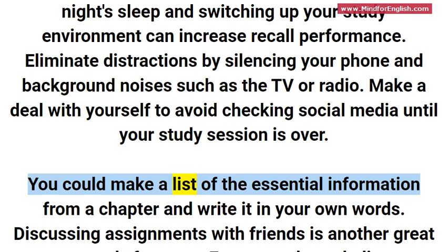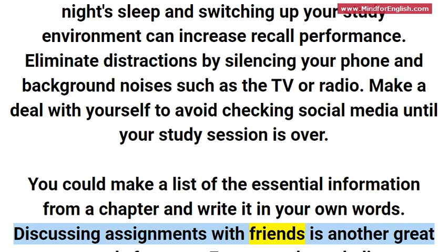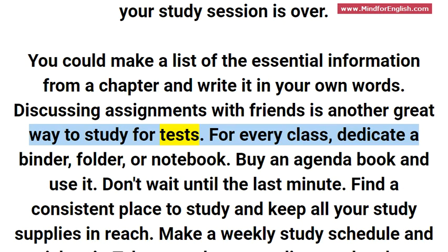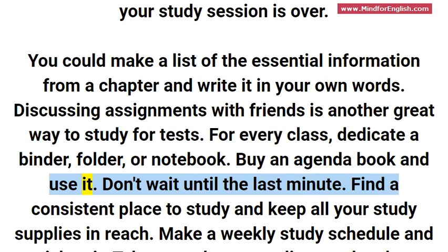You could make a list of the essential information from a chapter and write it in your own words. Discussing assignments with friends is another great way to study for tests. For every class, dedicate a binder, folder, or notebook. Buy an agenda book and use it. Don't wait until the last minute.